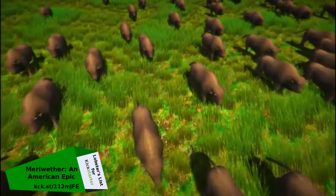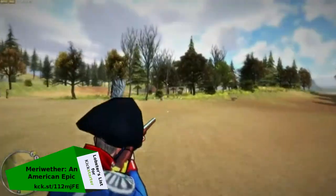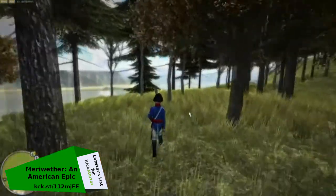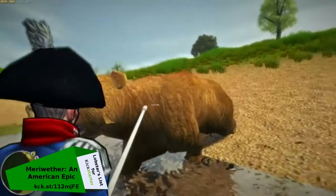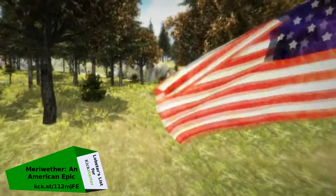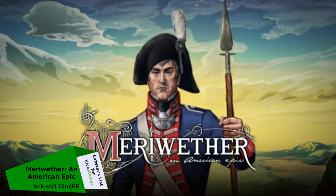Meriwether, an American epic, is an RPG about the transcontinental expedition of Lewis and Clark from the perspective of Meriwether Lewis. Manage resources, maintain party morale, and hunt animals while exploring along a procedurally generated river. The $19 pledge tier has a pre-order for PC, Mac, or Linux. The idea of a RPG for Lewis and Clark is an interesting one.